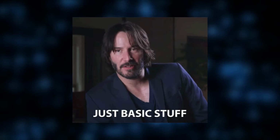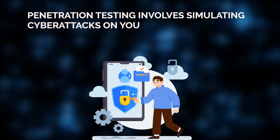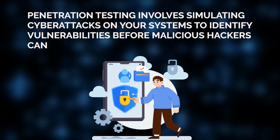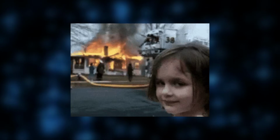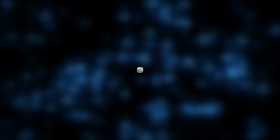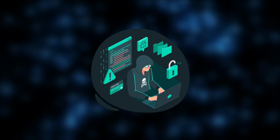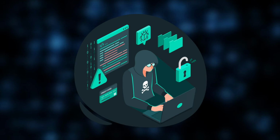So let's start with the basics. Penetration testing, also known as ethical hacking, involves simulating cyber attacks on your systems to identify vulnerabilities before malicious hackers can exploit them. Think of it like a fire drill, but for your digital defenses. That's what our Jelvix experts truly enjoy. Acting like hackers, but not for any malicious attempts, but for the goal of uncovering potential weaknesses. Thus, either we or our client's team can fix them before any real hackers with bad intentions find them.